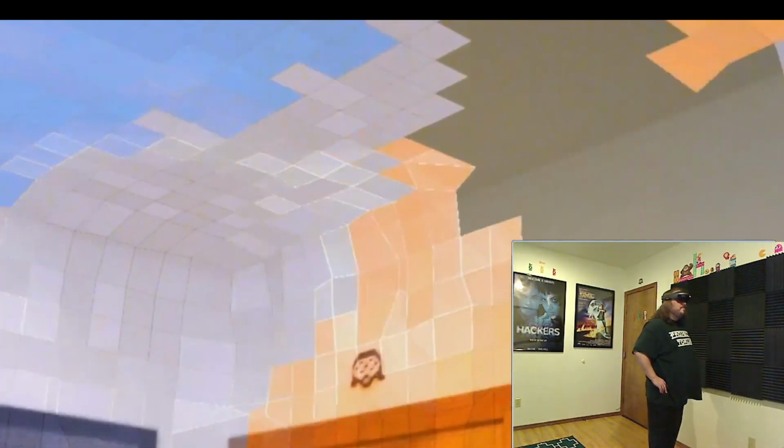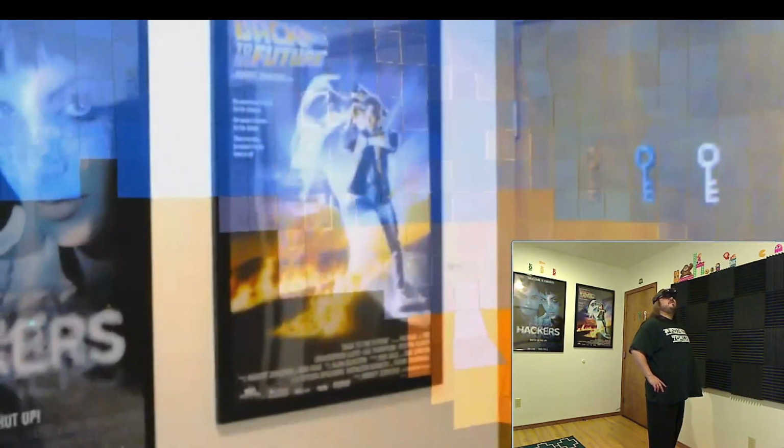Have I scanned the whole room? Something doesn't look right. It doesn't want to scan the room. Keep looking. I was going to say it doesn't want to scan the room. It's kind of funny.